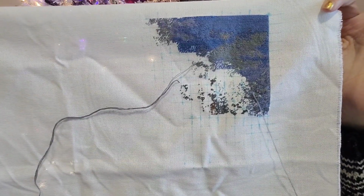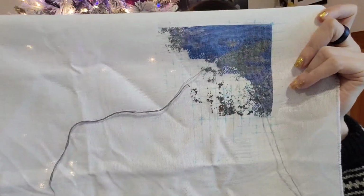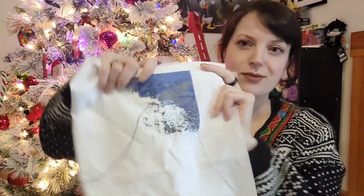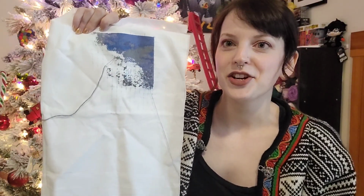And here is where I am on it right now. I started on the right side, and I started stitching on the sky, and I think tonight when I work on it I want to try and like stitch down to like buildings or something fun. This is, like I said, it's a good chart to work on.